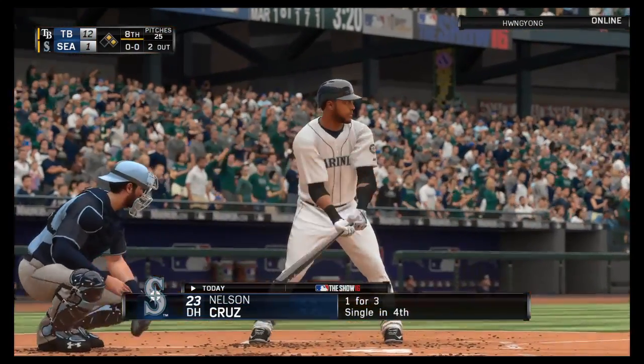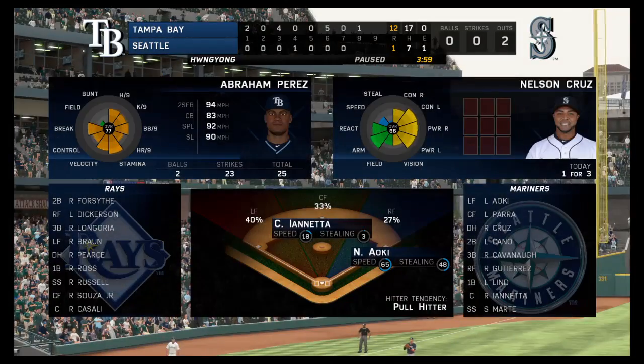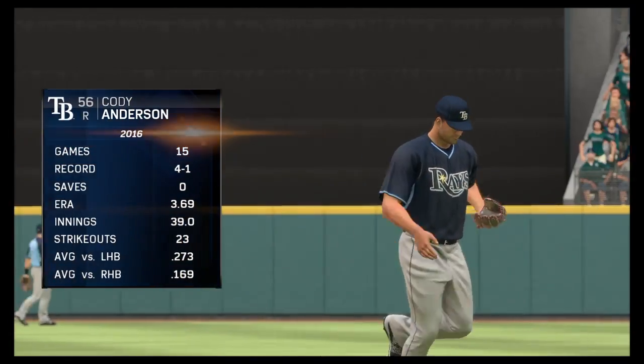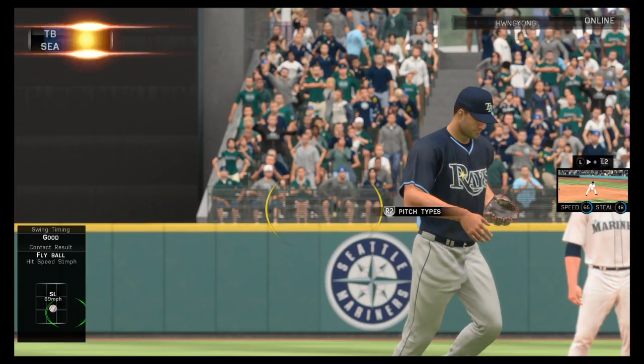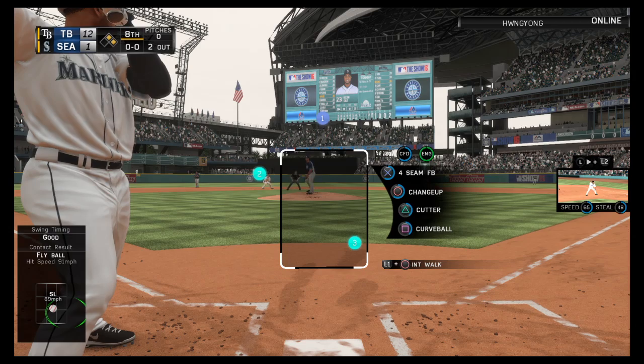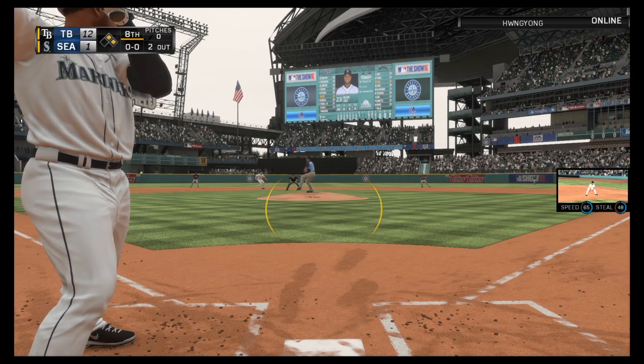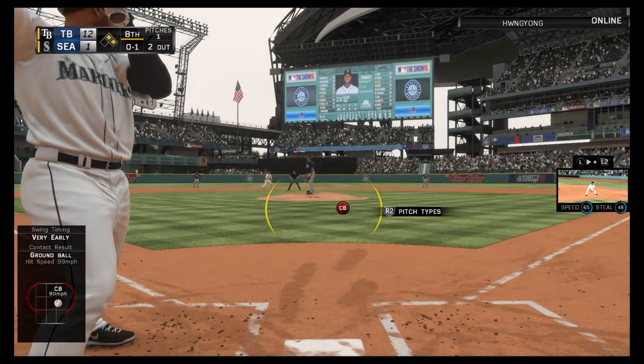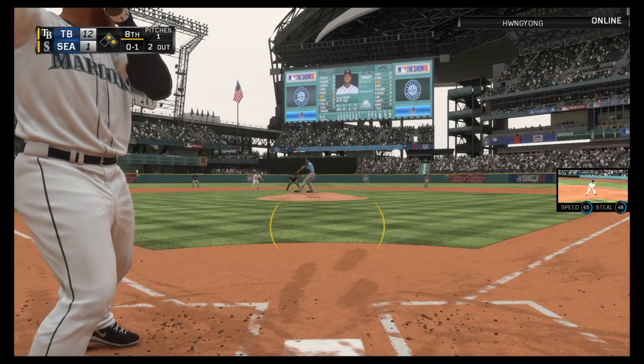Nelson Cruz strides in, grounded out his last time through. Cody Anderson will come in now working with a huge lead. Number 56, Cody Anderson. This change for the Rays. Out in front of it, strike one. Number 10, the 0-1 pitch.